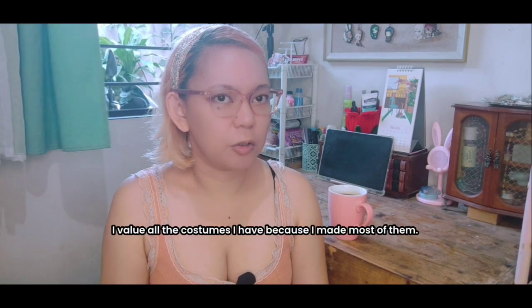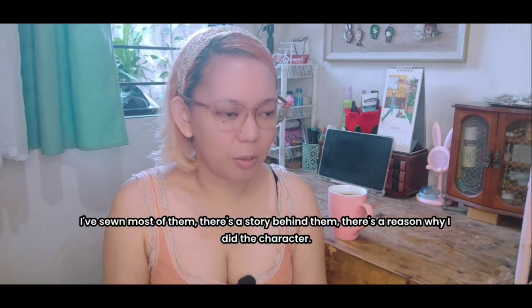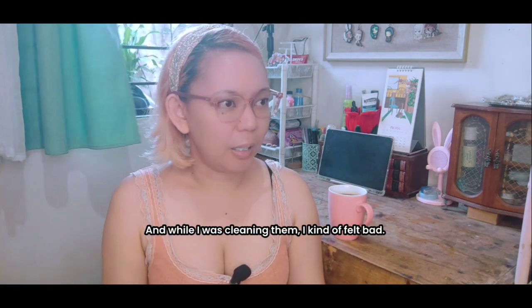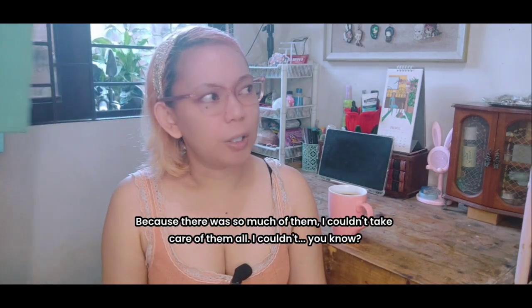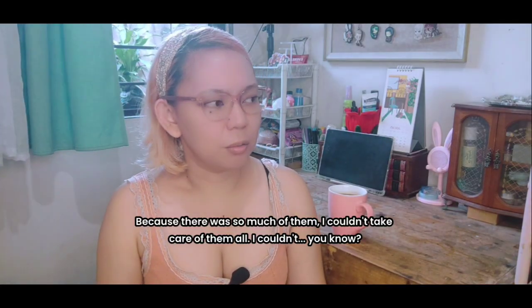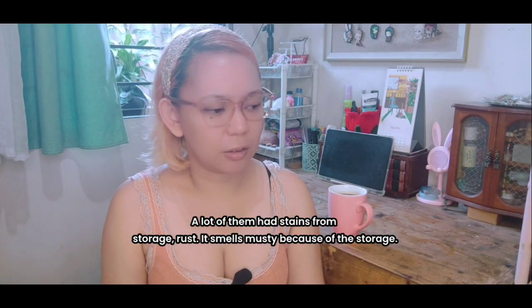I value all the costumes I have because I made most of them. I sewed all of them. There's a story behind them. There's a reason why I did the character. And while I was cleaning them, I kind of felt bad that because there are so many of them, I can't take care of them all. Some of them have gotten stains from storage, rust.